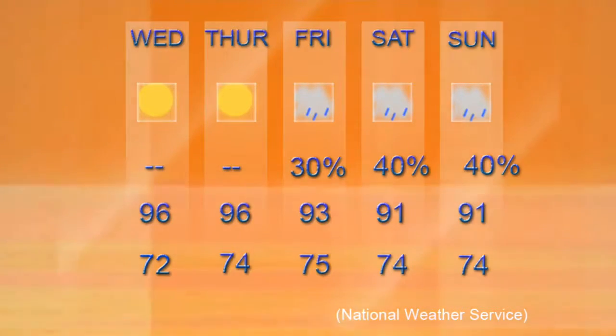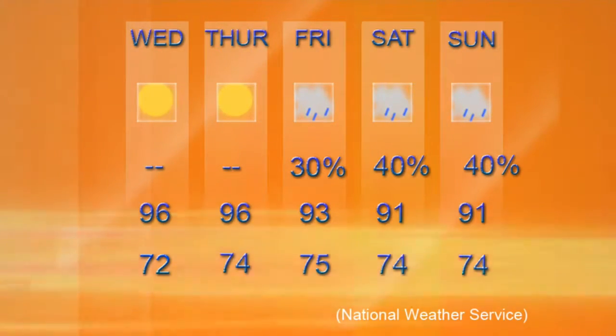So how's the weather this week, Avery? Well, tomorrow may mark the first day of fall, but we won't be seeing an end to this Texas heat and humidity anytime soon. Today we'll see a high of 96 and a low of 72. We can expect pretty similar weather on Thursday with a high of 96 and a low of 74. Friday will be a tiny bit cooler with the temperature peaking at 93.